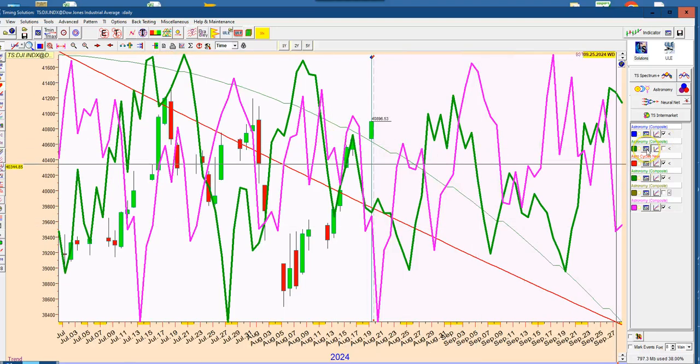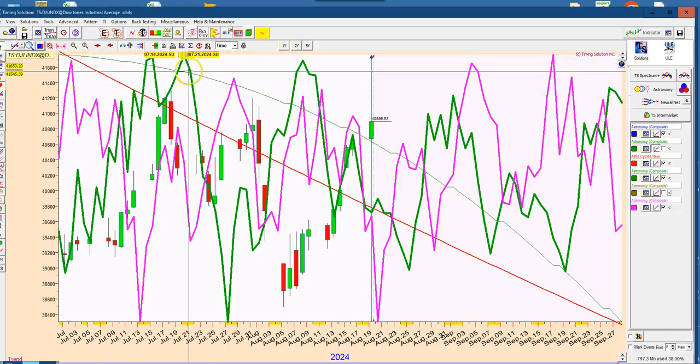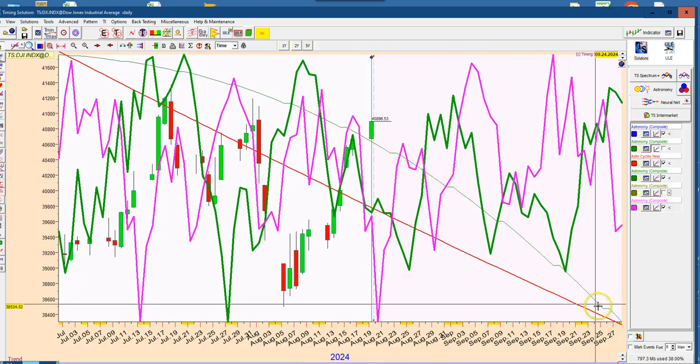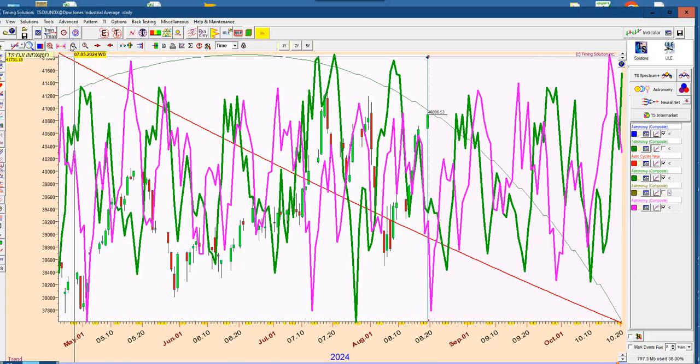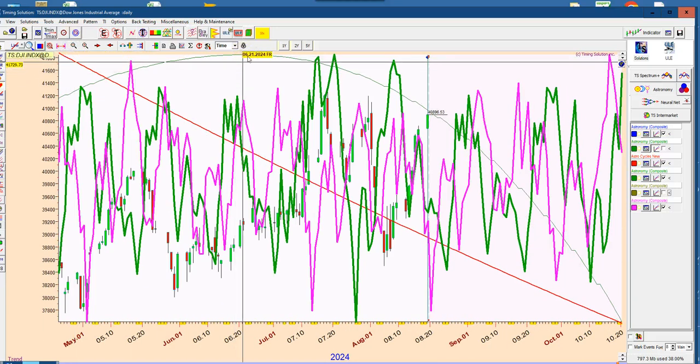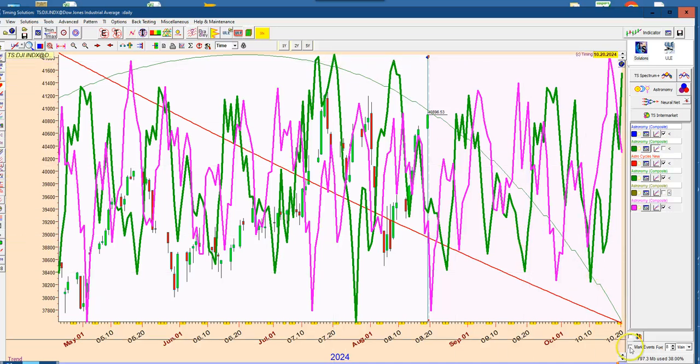And this one, the big cycle, the thin green cycle, shows all the cycles together. So we can see that here at the Venus cycle we got a culmination, and since then we are getting a decline.